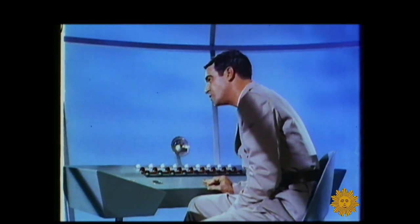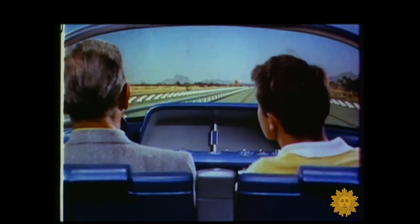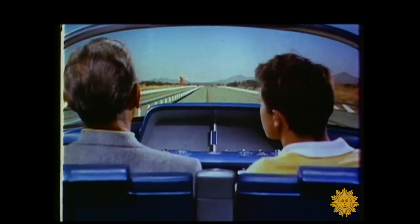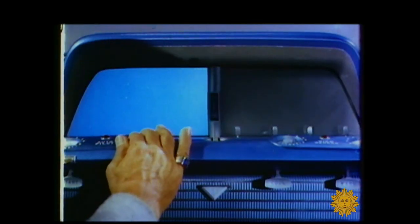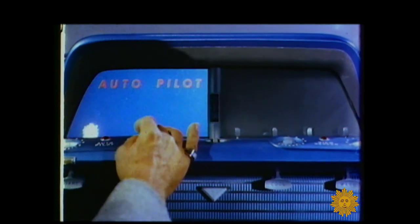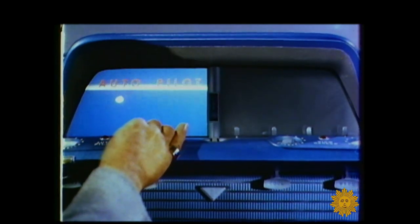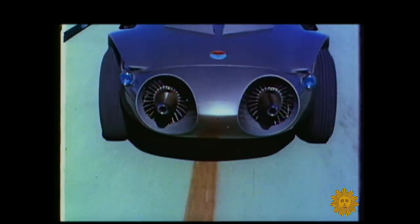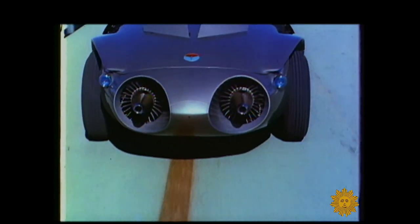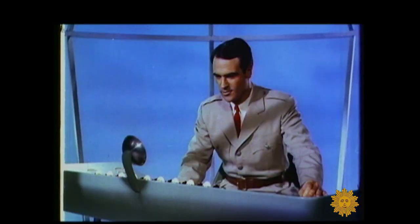Roger, Firebird 2. Move to electronic control strip in center lane. Synchronize your speed and direction. Check. I'll tune speed first. We're coming in on the beam, Dad. Well done, Firebird 2. You're now under automatic control. Hands off steering.